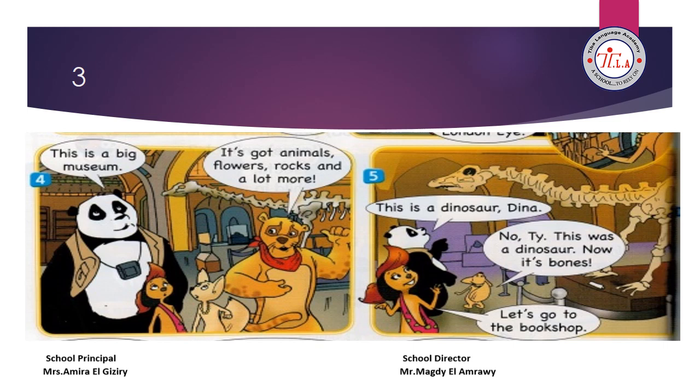This is a dinosaur, Dina. No, Ty. This was a dinosaur. Now it's bones. Let's go to the bookshop.